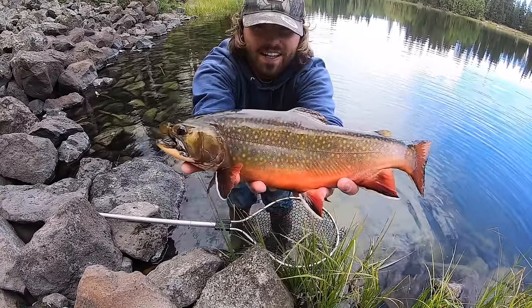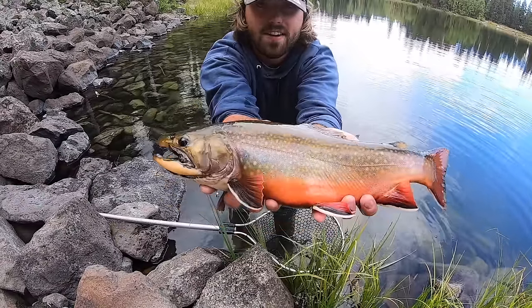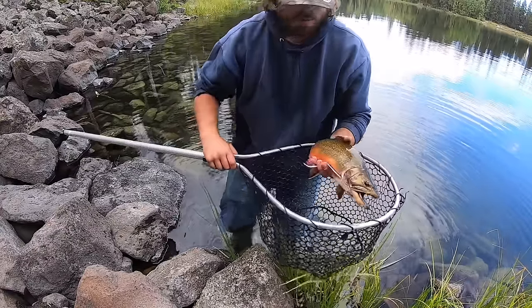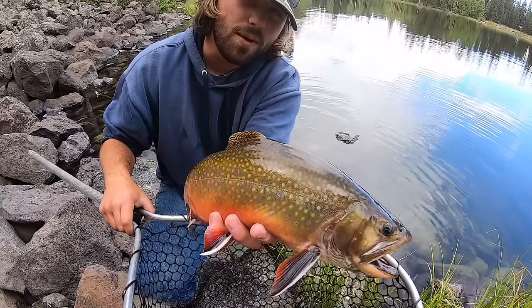Oh, are you kidding me? We've been fishing for hours and hours just to catch a couple of these fish. Like, that is just crazy. Yeah, definitely not as big as the one the other day, but I really do think this one's prettier. Look at that. Finally. I was really thinking that we weren't gonna get one today.